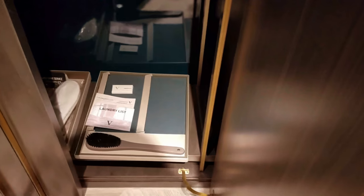So here's the closet. You open these little panels up and there's shelf space. And then somewhere in here, there were robes in there, but we took them down and used them.